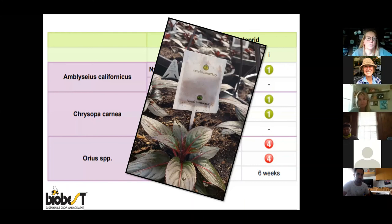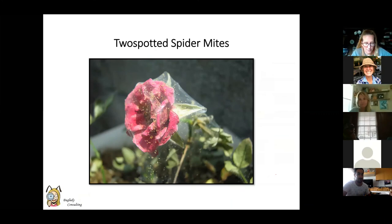So let's talk about if you have a two-spot problem, because I will say this year, this is probably what I've gotten the most inquiries about. In an early spring before I, you know, got sent back home, spider mites were what I was seeing a lot of. And yes, this is really bad spider mites. When you have mites this bad, I'm not going to be able to magically fix that for you.